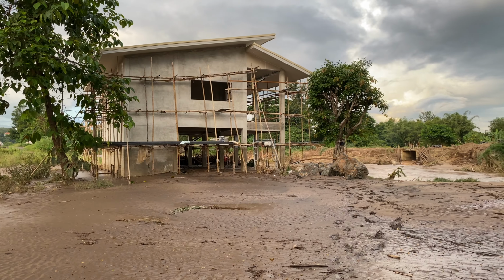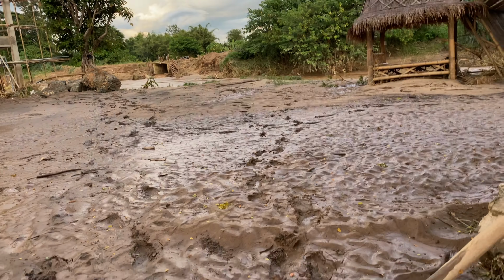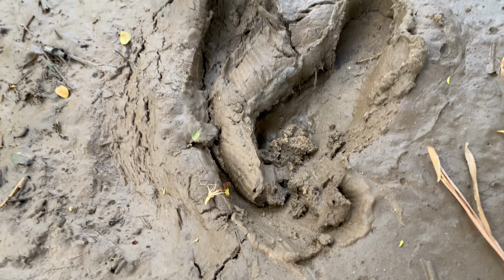But amazing. And there's a jolly foreigner. He built this house over here, this gentleman is telling me, right on the bank of the water. Look at this mud that's over the top. I mean, it's 3 or 4 inches of mud.